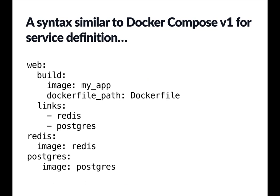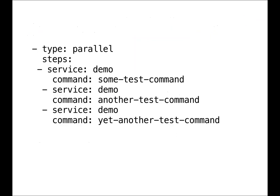We use a syntax very similar to Docker Compose for service definition, and I want to very quickly say that it is version 1 Docker Compose. There are a couple of things in version 2 that Jet doesn't support yet, but we're on our way to supporting them. It might not be tomorrow. But if you have version 1 Docker Compose files, then you'll be able to use Jet with no problem. And the great thing is you can actually reuse your Docker Compose file itself. There's no need necessarily to rewrite your service definitions when you've already done them in Docker Compose. A couple caveats, but in general, no need to rewrite or create new assets.